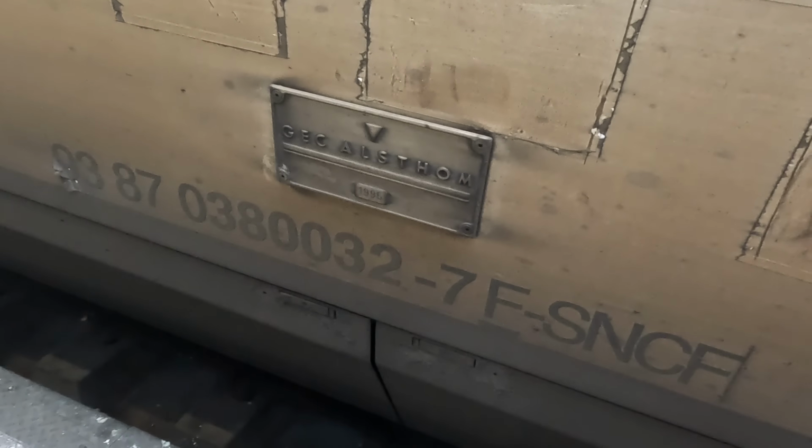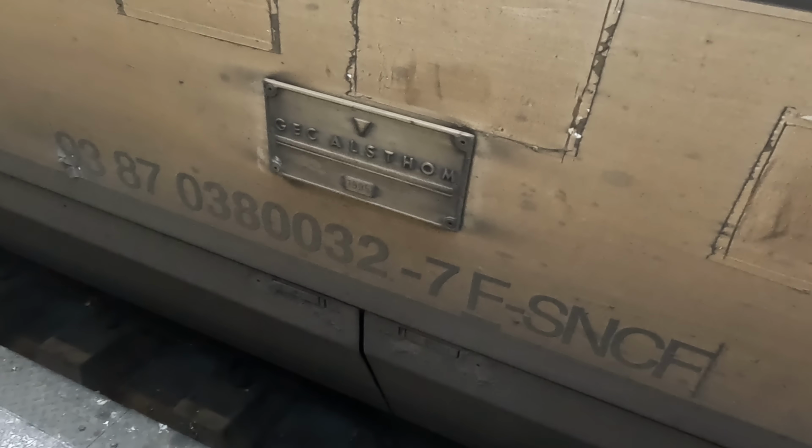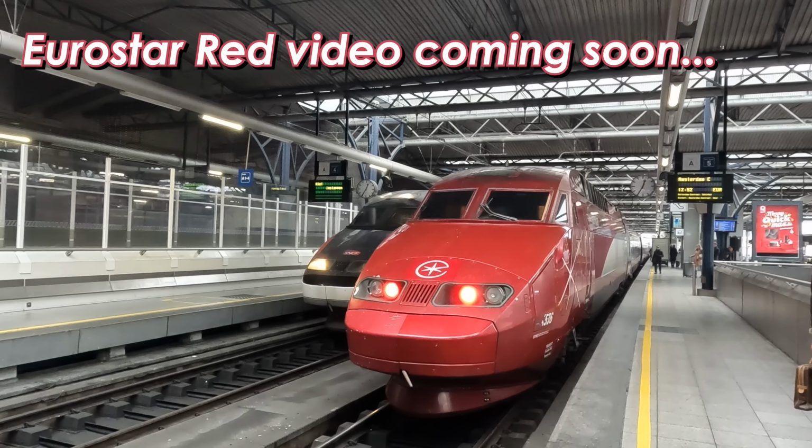This particular unit was built in 1995, around the same time the Eurostar PBA unit standing right next to it was. The PBA is directly derived from the TGV Réseau, the former having additional capabilities of working in the Netherlands which the legacy Réseau units lack.